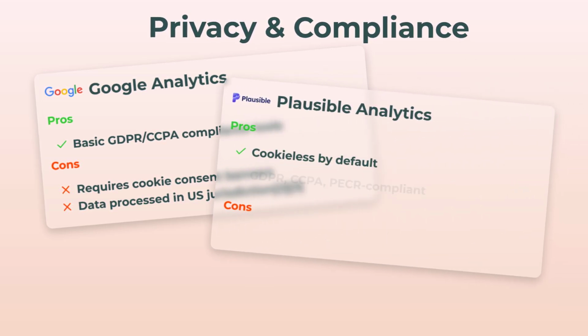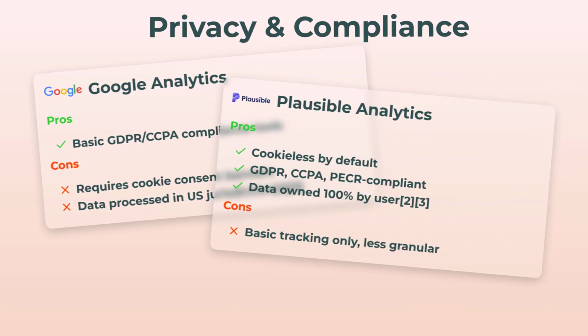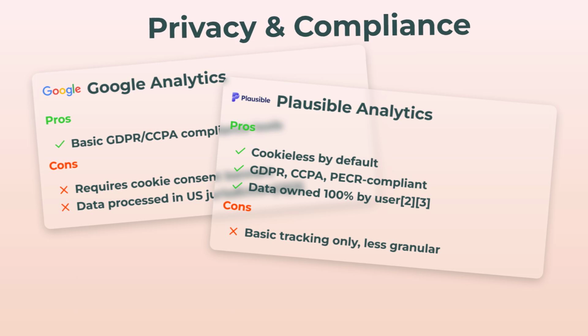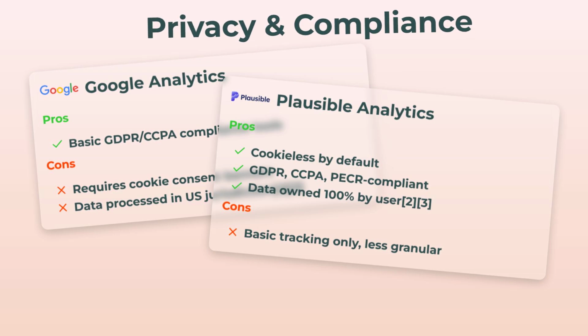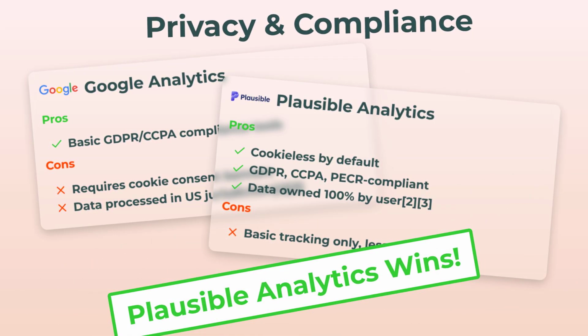Plausible, though? I mean, this is their sales pitch. They're cookieless out of the box, GDPR, CCPA, and PECR compliant. And, get this, you actually own all your data. That's kind of rare these days. Sure, you don't get super deep tracking, but for privacy, Plausible is king.